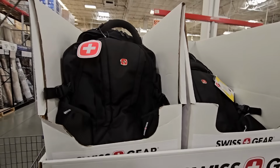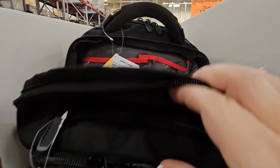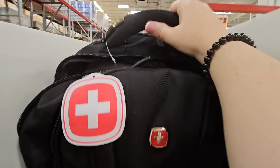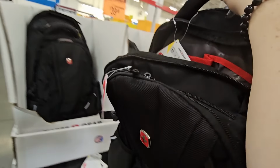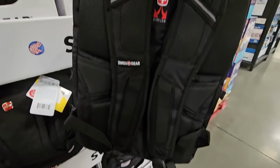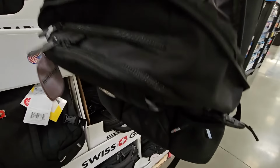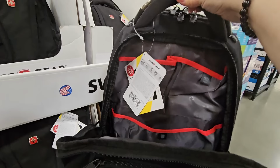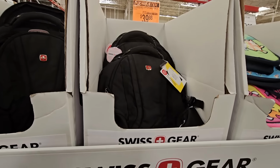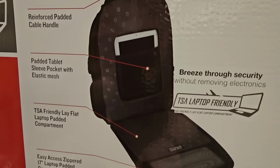All right, one of my favorite items is the Swiss Gear backpack. I've mentioned this before. I have one for myself. My husband has one. My mother has one because when she flies down to see me, she has her carry-on suitcase, but she also uses this as well. It has so many pockets. And honestly, you could put so much in this backpack. It has so much room. You have a place for your tablet. You have a place for your laptop. And everything is secure. Everything is padded.